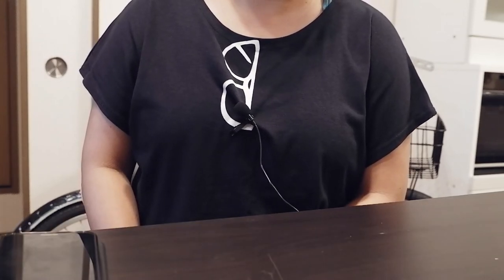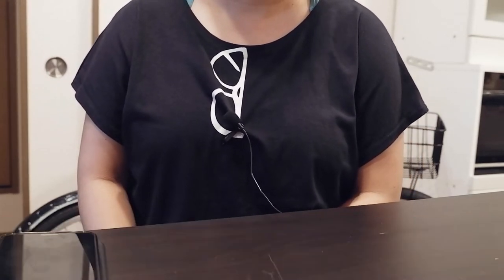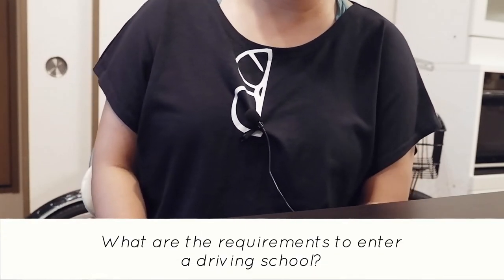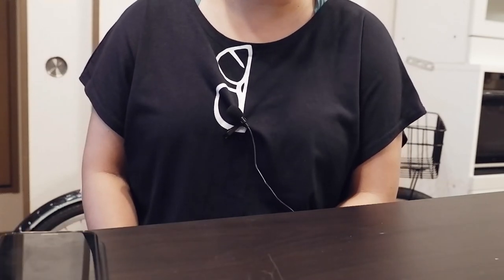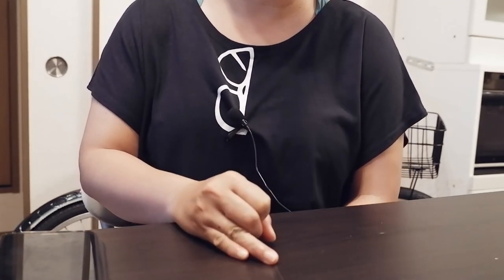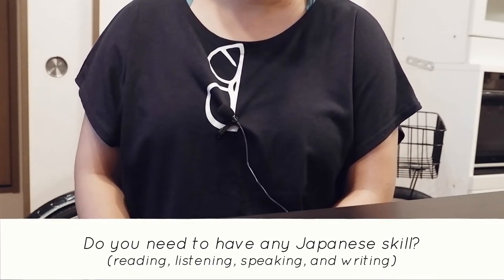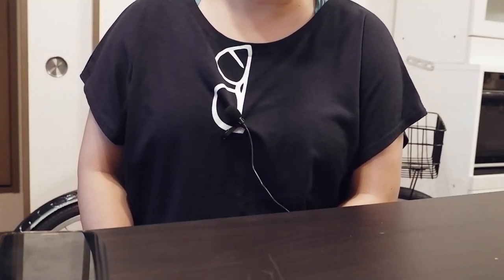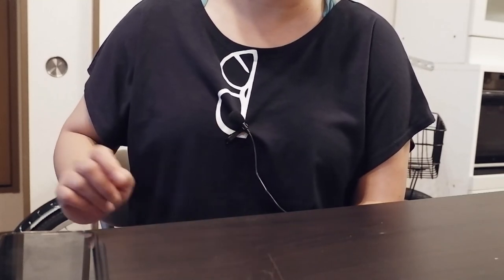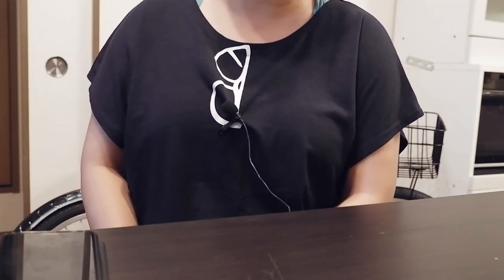I think 6 or 7 years now. I went to a driving school here in Japan. As far as I could remember, I think you have to have your residence card or alien card and credit card if you can't pay it in cash. Mm-hmm. It's not required, but I think it would be better if you have, because all the classes, the lectures are all in Japanese. Though they will give you a textbook in English, but the lessons, the lectures are all in Japanese.